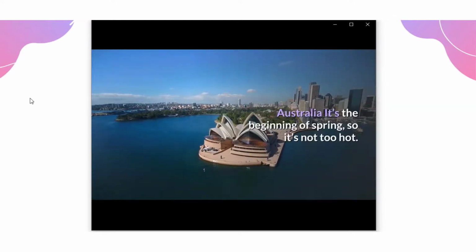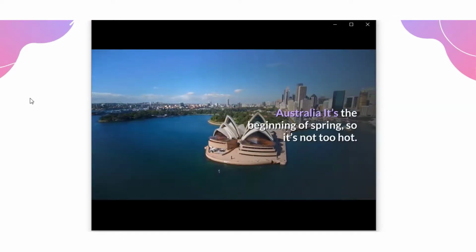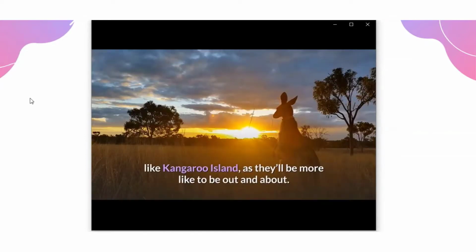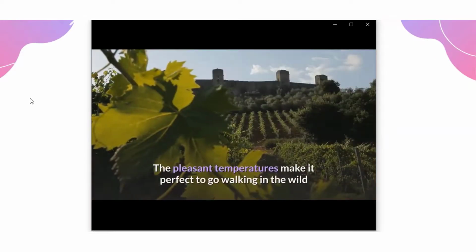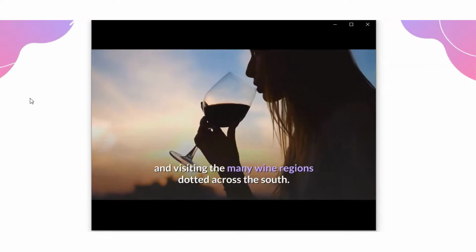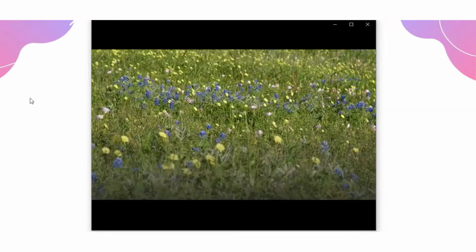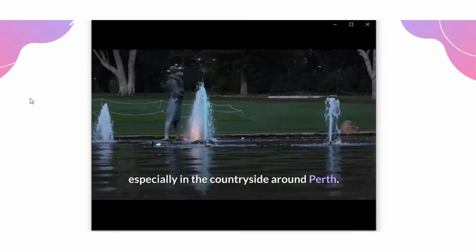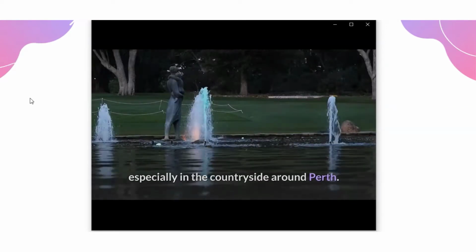Australia, it's the beginning of spring, so it's not too hot. This makes it easier to spot wildlife in places like Kangaroo Island, as they'll be more likely to be out and about. The pleasant temperatures make it perfect to go walking in the wild and visiting the many wine regions dotted across the south. Wildflowers beautifully bloom during the Australian springtime, especially in the countryside around Perth.